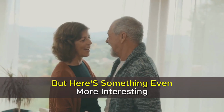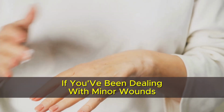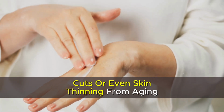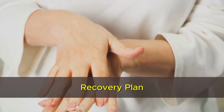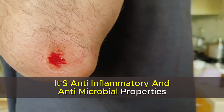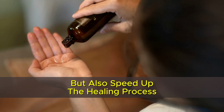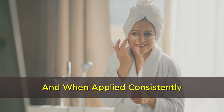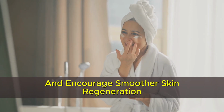But here's something even more interesting. If you've been dealing with minor wounds, cuts, or even skin thinning from aging, castor oil can be part of your nightly recovery plan. Its anti-inflammatory and antimicrobial properties not only protect the skin but also speed up the healing process. And when applied consistently, it can reduce scarring and encourage smoother skin regeneration.